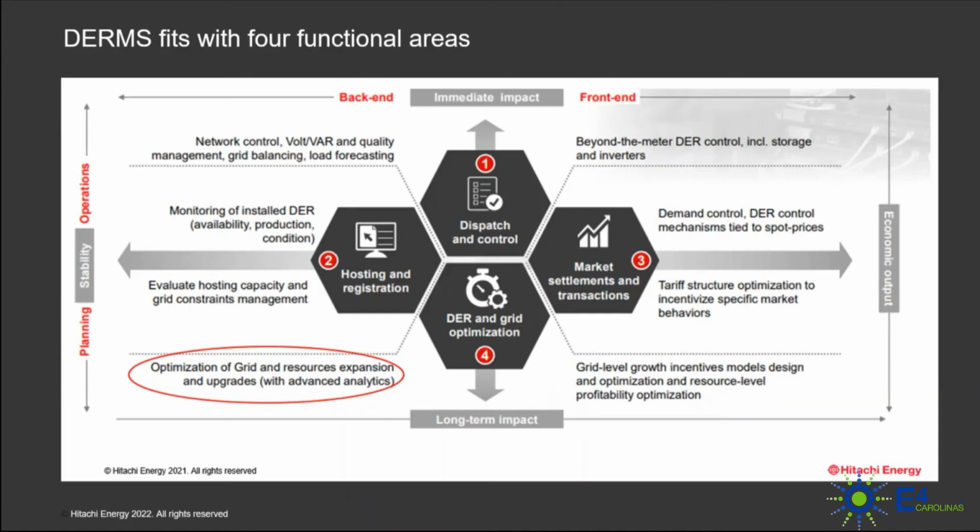Two is dispatch. It's basically dispatching control and monitoring of the distributed resources. Third part is the market settlements and transactions. When you aggregate and dispatch, there's financial transactions involved. You need to be able to provide the settlement for that.